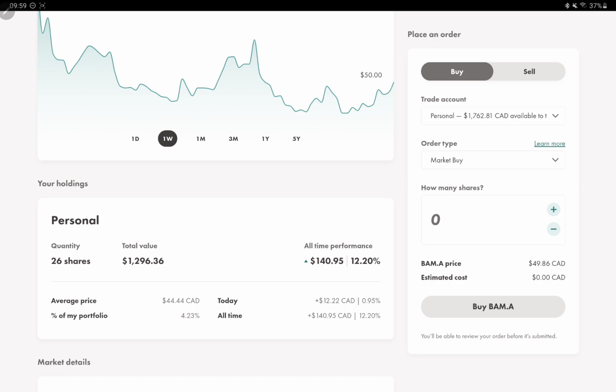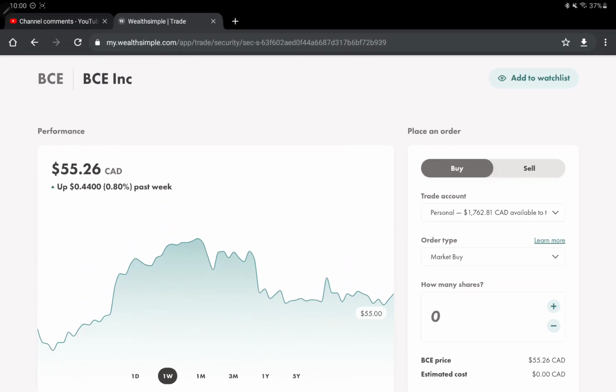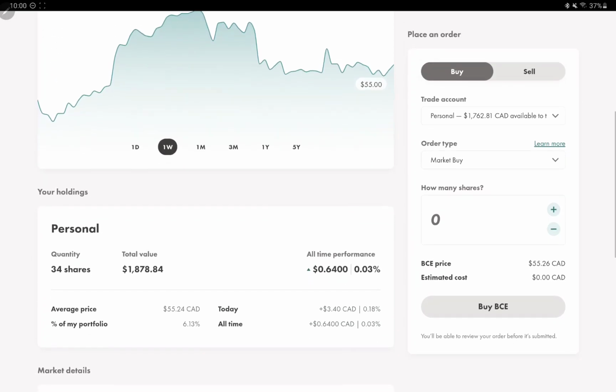All time, I'm currently up 12.20% for $140. Average cost is at 44.44, and this is making 4.23% of my portfolio. Next stock is the company Bell Canada, ticker symbol BCE.TO on the TSX. Last week, Bell is up 0.80%. I have 34 shares. Total market value is at $1,878.